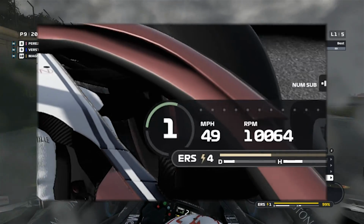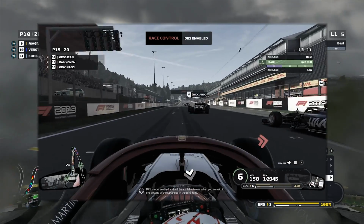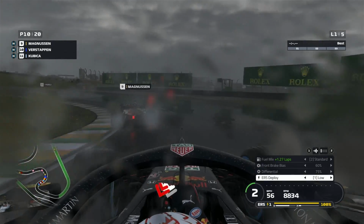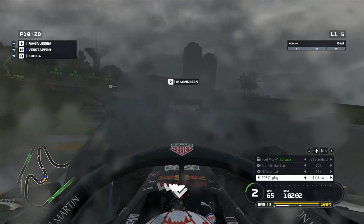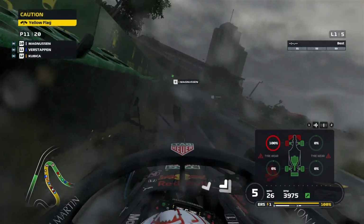In our previous video about traction control, we talked about how being gentle on the throttle will help you get the best speed out of a corner. Well, in the wet, this is even more important, as grip levels are much lower, so the likelihood of spinning on exit is very high.